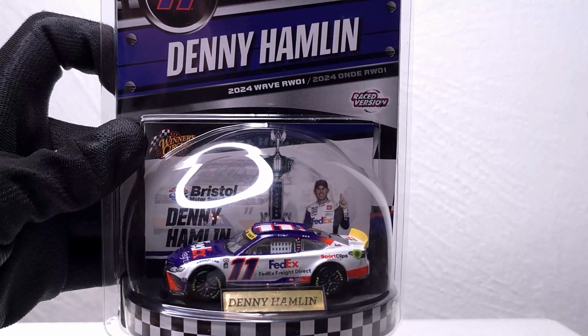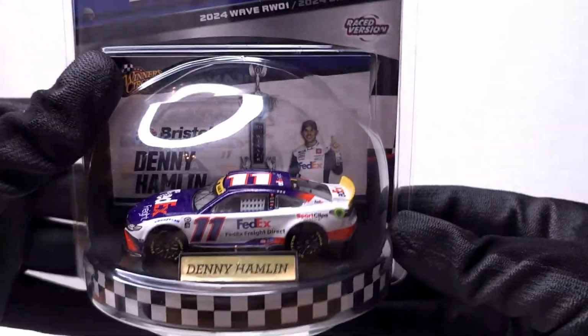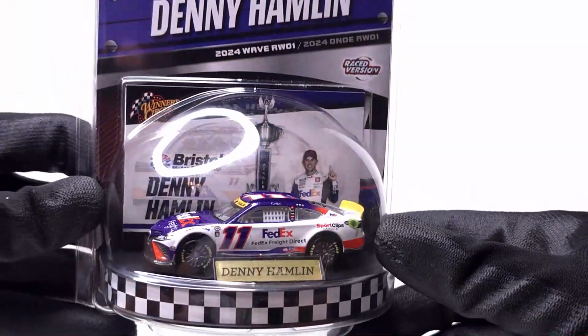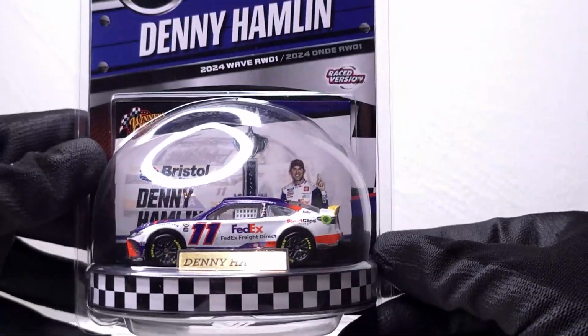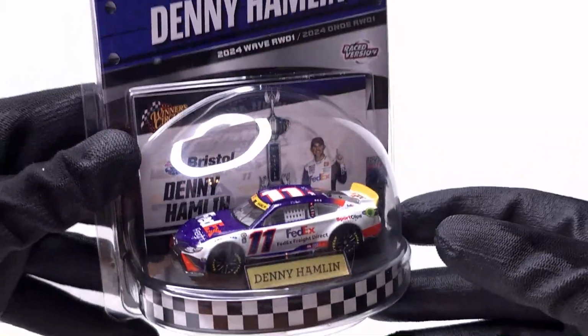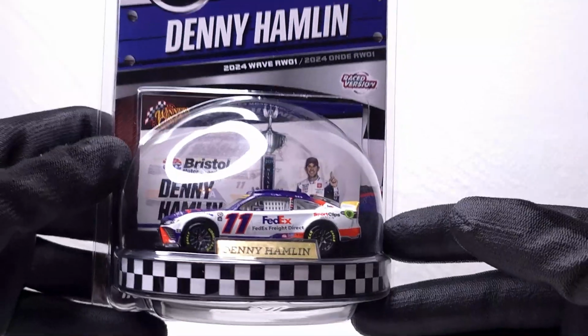This is OBB, the diecast news guy, returning once more to bring you all a very special NASCAR Authentics Winner's Circle diecast review on Denny Hamlin's 2023, not 2024, 2023 FedEx Freight Toyota Camry for Joe Gibbs Racing in the NASCAR Cup Series. But this is no ordinary Denny Hamlin car. As you can tell by the playoff marks, we got ourselves a raced version diecast from the one and only Bristol Motor Speedway, the nighttime race, pretty much an iconic race in NASCAR history, especially for the Cup Series.